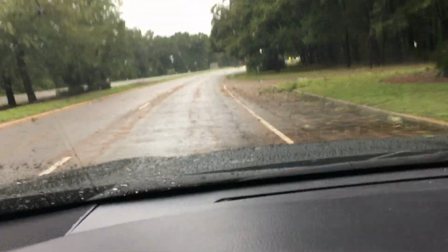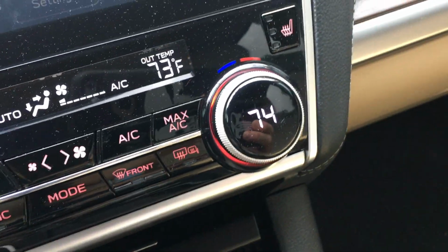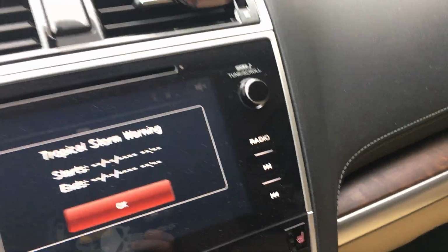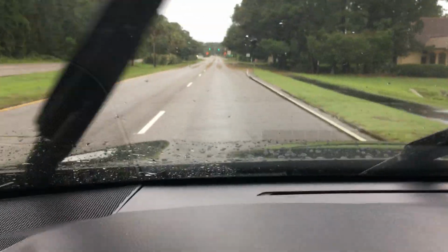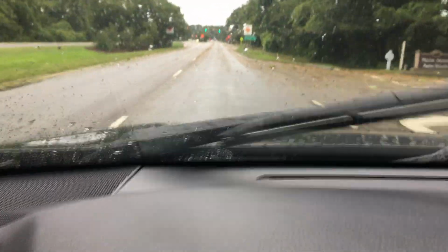Anyways, this Outback, I didn't get the big motor. I wanted more economy and fuel efficiency, and this thing has so many bells and whistles, so many creature comforts. The leather is just incredible. Air conditioning, well, everybody's got air conditioning, but the EyeSight, this thing will steer itself if you turn all the gadgets and gizmos on. It will stop itself. If you're backing up, it will put on the brakes to keep you from hitting stuff.